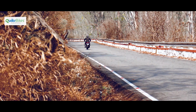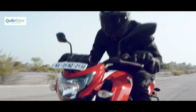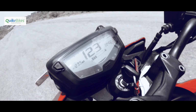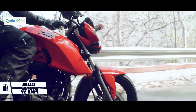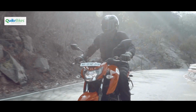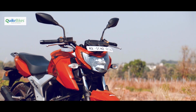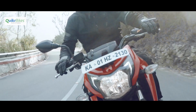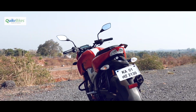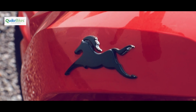The 0 to 100 timings lie around the 15-second mark, and top speed on a long enough straight is about 120-125. We rode the carb version and it returned a mileage of 42 km to the liter. The FI version is expected to be more fuel efficient. Talking about other practical concerns, the visibility from the mirrors was good and we were happy to see the headlights were actually quite functional. The build quality is also quite good, something that we've become used to from TVS since the Apache 200.